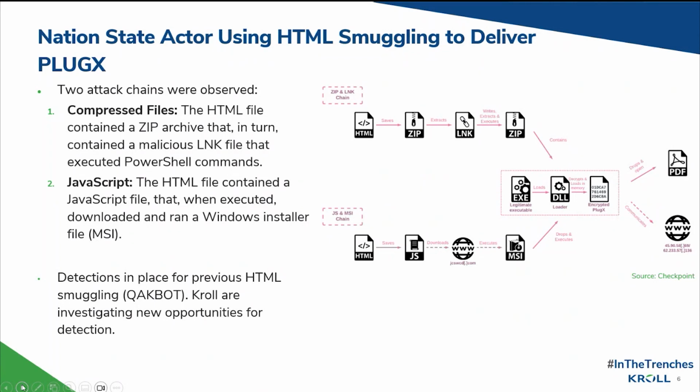When a victim opens the HTML file, the embedded payload is decoded, saved as a blob of data, and a URL object is created using JavaScript functions within the HTML file. The code within the file invokes a simulated user click, and that effectively initiates a download of the payload to disk with the desired file name that the actor chooses.